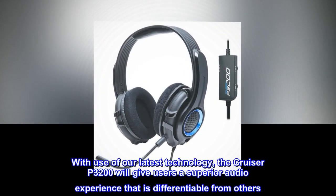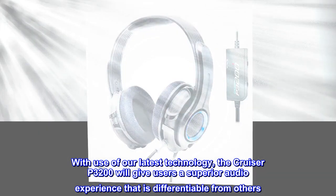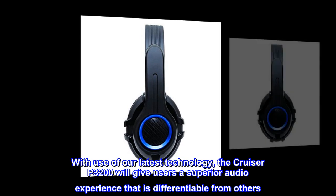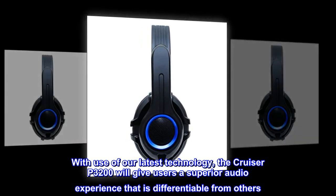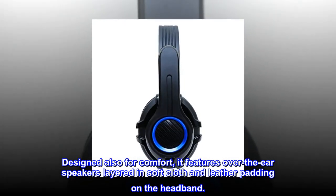With use of our latest technology, the Cruiser P3200 will give users a superior audio experience that is differentiable from others. Designed also for comfort, it features over-the-ear speakers layered in soft cloth and leather padding on the headband.